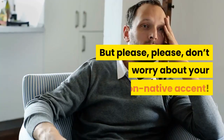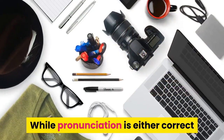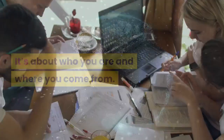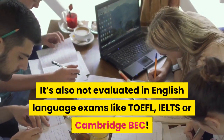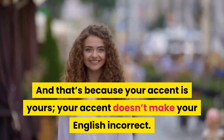But please, don't worry about your non-native accent. While pronunciation is either correct or incorrect, accent is another thing. It's about who you are and where you come from. It's also not evaluated in English language exams like TEFL, IELTS, or Cambridge B2. And that's because your accent is yours. Your accent doesn't make your English incorrect.